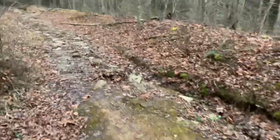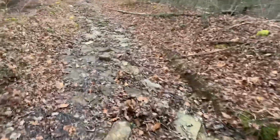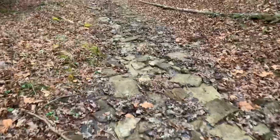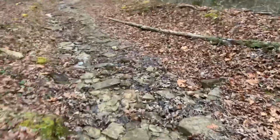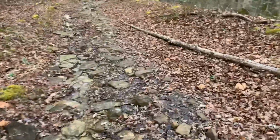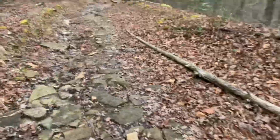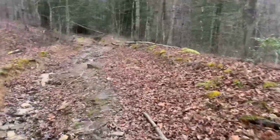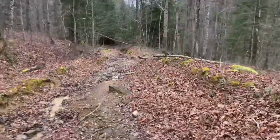See, the trail's a little rocky in this portion and a little wet. It's like an old creek bed portion. Oh, I just about bit it again. A little slick. Better be careful.